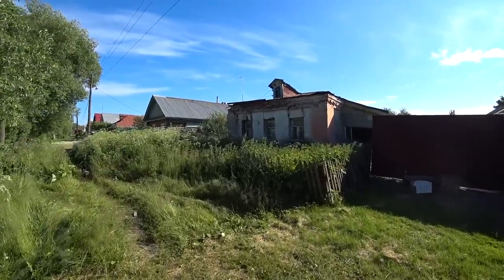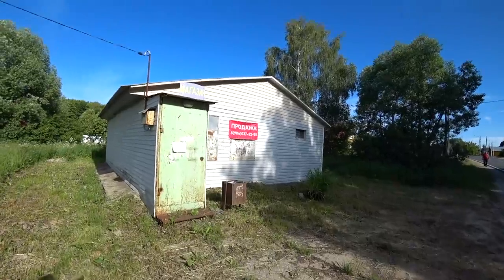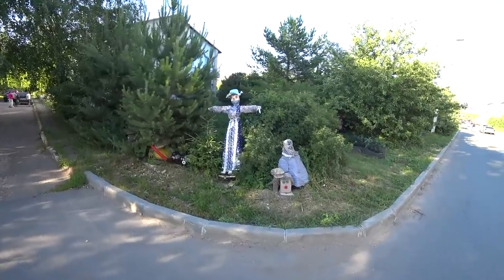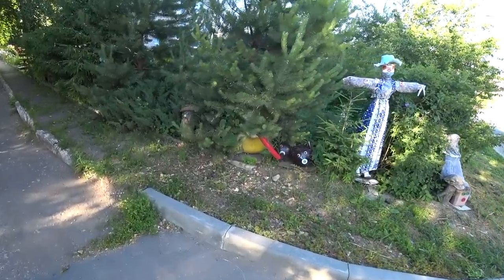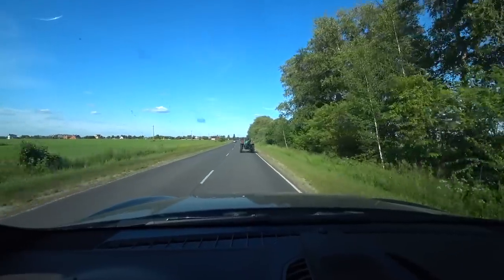Surely there can't be anyone living in here. I'm guessing, well, it hasn't even got a handle. It's not every day you see something like this, is it, on the road? Wow! And we've got... is that a frog down there?